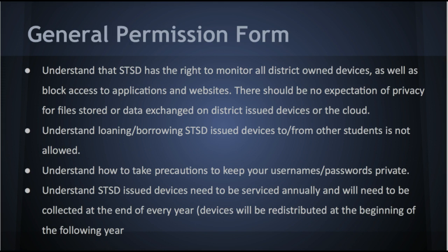Southern Tioga School District still reserves the right to monitor all district-owned devices, as well as block access to applications and websites. There should be no expectation of privacy for files stored or exchanged using these devices. Loaning or borrowing Southern Tioga School District issued devices to or from other students is not allowed. Students should take precautions to keep all usernames and passwords private and know that these devices will be collected at the end of the year for servicing and updating, and will be returned back to them at the following school year.